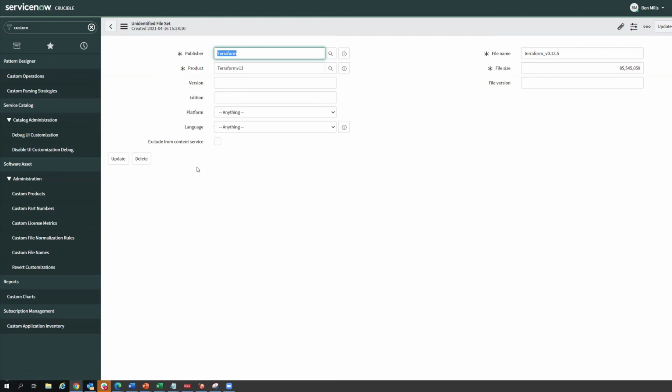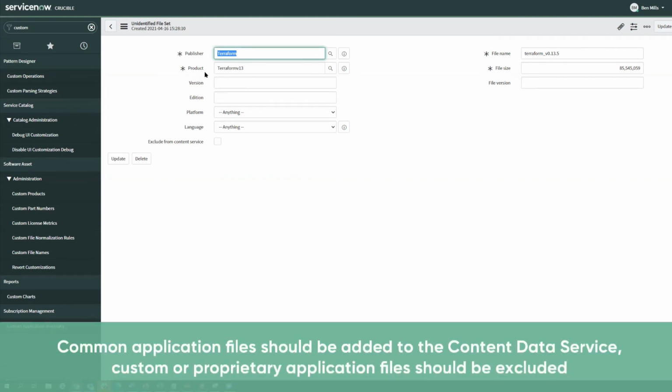this isn't checked, what's going to happen is ServiceNow is going to see that we've created a custom product for this file. They're going to make a decision as to whether or not, hey, we have enough of these that we want to include it into our content library, and then moving forward, when somebody adds Terraform, it'll be a part of content data services.